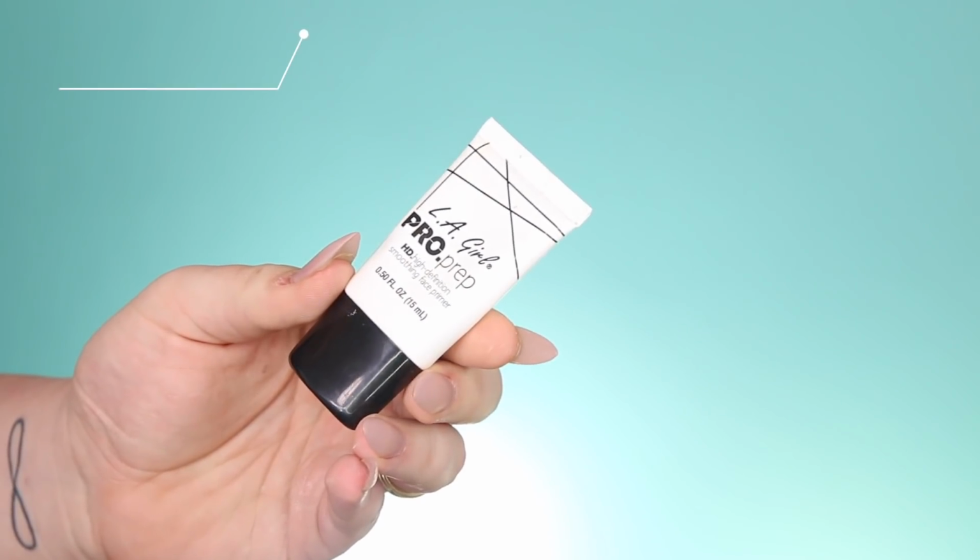Okay, so getting started on the face, I'm just gonna take the LA Girl Pro Prep HD High Definition Smoothing Face Primer. A little bit of this. Now what I like about this is it's silicone based and it really gets into your pores. It's kind of tacky and it really sticks to the foundation. I feel like when primers are kind of hard to move around your face, they really work.